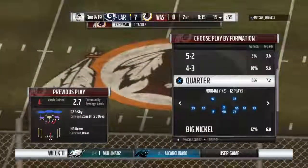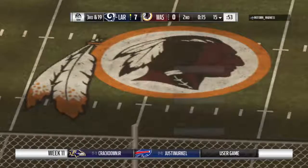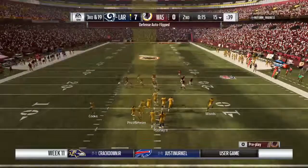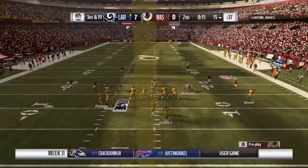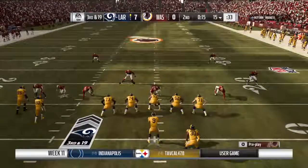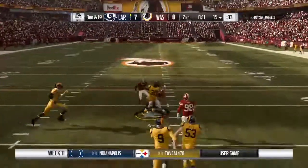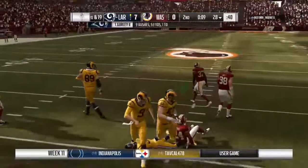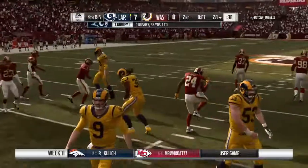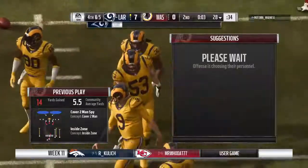And now we're going to get a timeout here called by the defense, as it'll come with 15 seconds to play in the first half. The Rams on 3rd down. They've only converted once in 4 tries. This will be 3rd and 19. They'll run it now out of the gun. And this one will go to the 28-yard line. Give him 14 on the play. And that's going to bring up a 4th down.